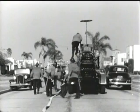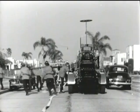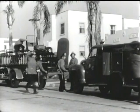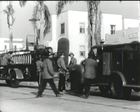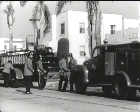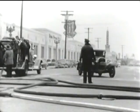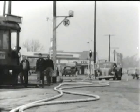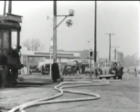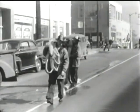And when you do get there, try to keep from blocking streets, hydrants, or other apparatus. Hose lines across streets and over tracks are to be avoided whenever possible. If this is not practical, remember to clear the street as soon as it is possible to do so.